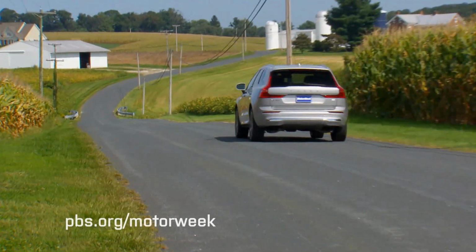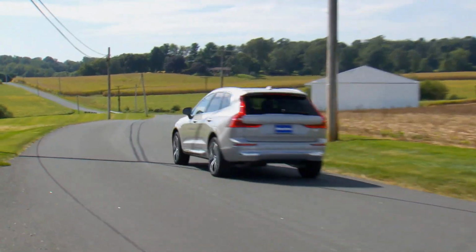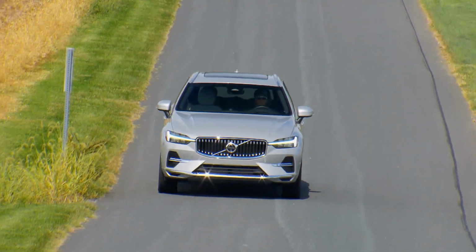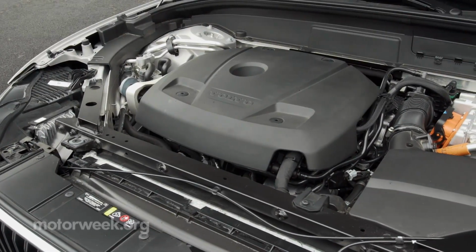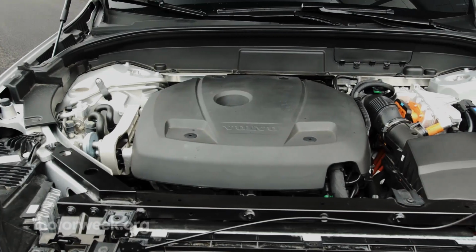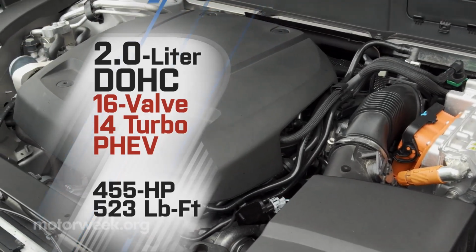is far more intriguing. While the XC60 is available as a mild hybrid, it's the 400 horsepower T8 plug-in hybrid powertrain that was a real game changer when it arrived in the XC90 in 2016. Well, Volvo has only improved upon it since then. Now dubbed the Recharge T8 AWD, horsepower is up to 455 with a whopping 523 pound-feet of torque.